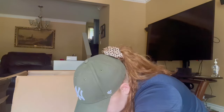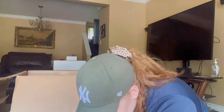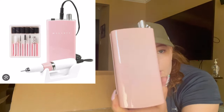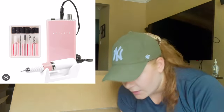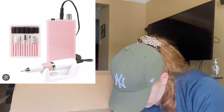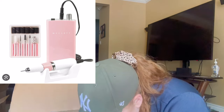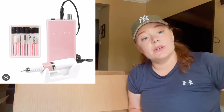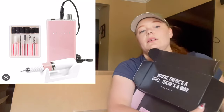All right. Drill bits. Charging cord. Thing to pop your thing in. Cradle. Oh my God. It's actually a Makartt nail drill. Look at that. Beautiful pink color. And then let's take a look at the handpiece. All right. When there's a drill, there's a way, it says right here. All right.